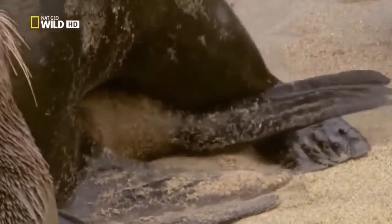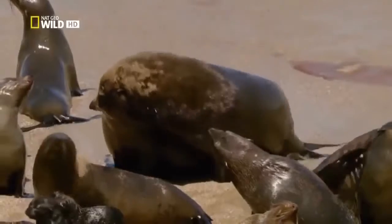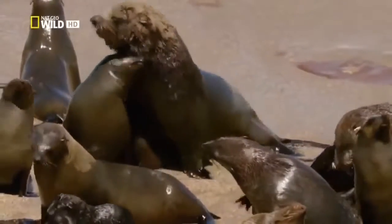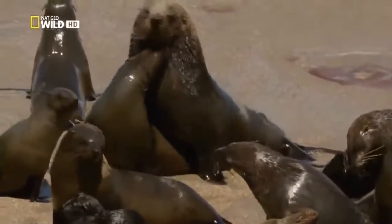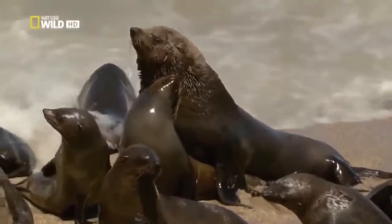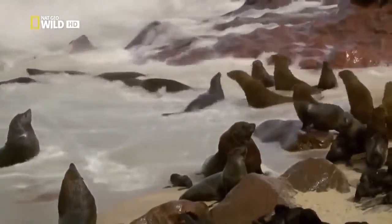The strongest conquer a whole harem and then have their flippers full. After mating, the males disappear into the sea. They're not involved in bringing up the young.